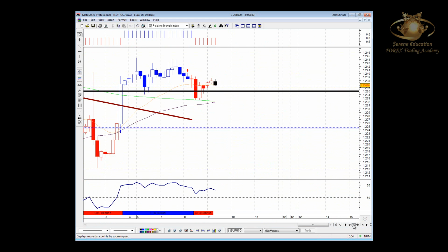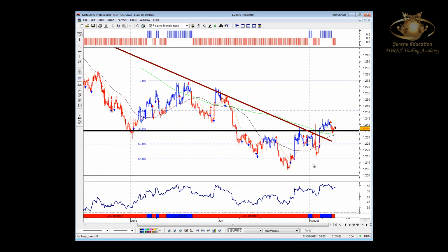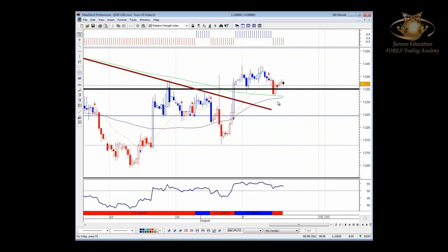You can see on the 4-hour here, let me just zoom out. You can quite clearly see I've got my fib retracement areas on here. You can see that at the 38.2 fib retracement, and the institution moving average below price, and most importantly our RSI is also trading above the 50% line, and all the moving averages are below price. So as it stands now, everything's looking quite handy for that upside movement.